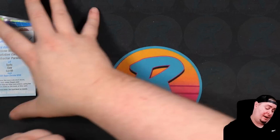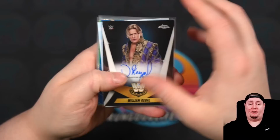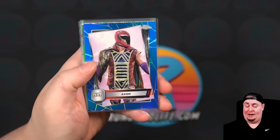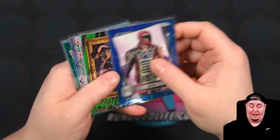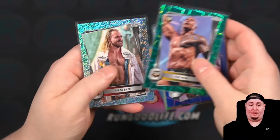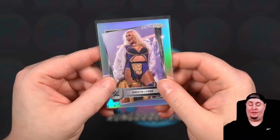And then here was my numbered color and my autographs, and I felt like there was a bunch actually. So my 2 autographs are William Regal and Berto. Maybe not the greatest names on my autos, but then my color, we had six numbered cards in there. Axiom, Roxy, Brooks, Joaquin to 37, The Rock to 175, which is probably going to be our best card in that box, and Tyler Bate. Oh, and of course the PC piece, Nikita.